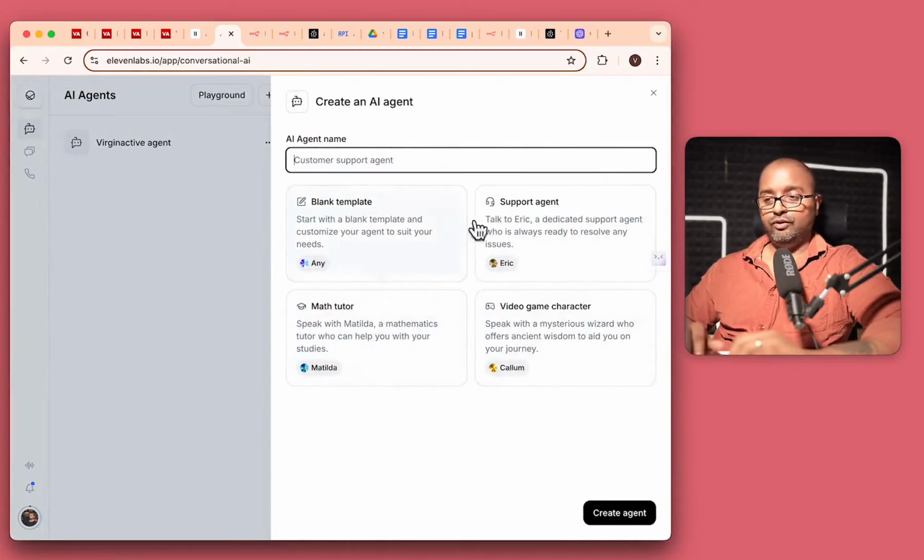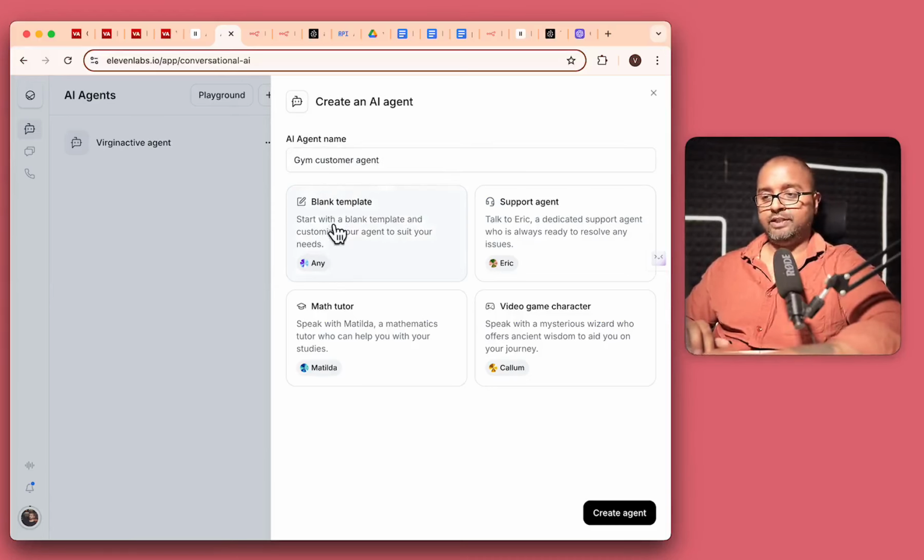There are already a few options over here, but I want to start with the blank template just to show how it all works, because if you select one of these, it still works, but it has some built-in features anyway. But I want you to pay attention to the blank template. I'll just give it a name. I'll call it Jim Customer Agent. I'll click on a blank template and click on create agent.